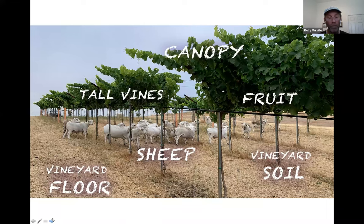And we wanted to increase the overall biodiversity, because if we don't have biodiversity, then we don't have resiliency. So I think this was actually last year. And this gives you an idea of the early on what our system looks like. The vines are pretty tall. We can walk under the vines as well as the sheep.